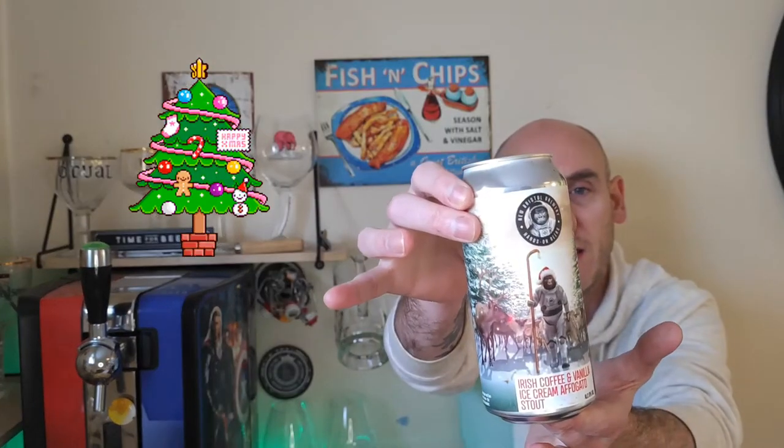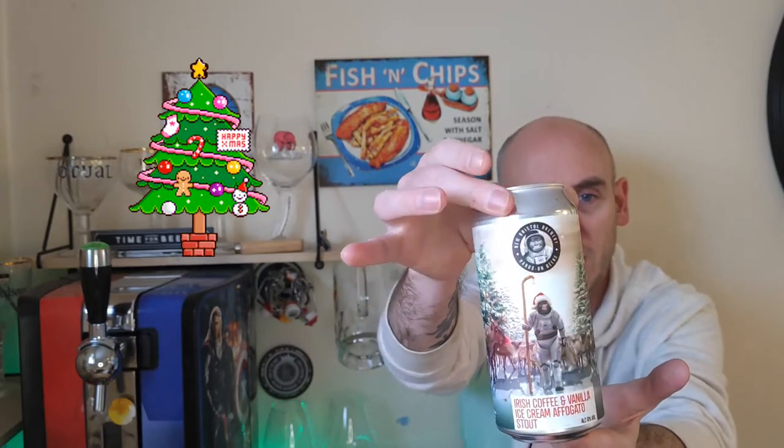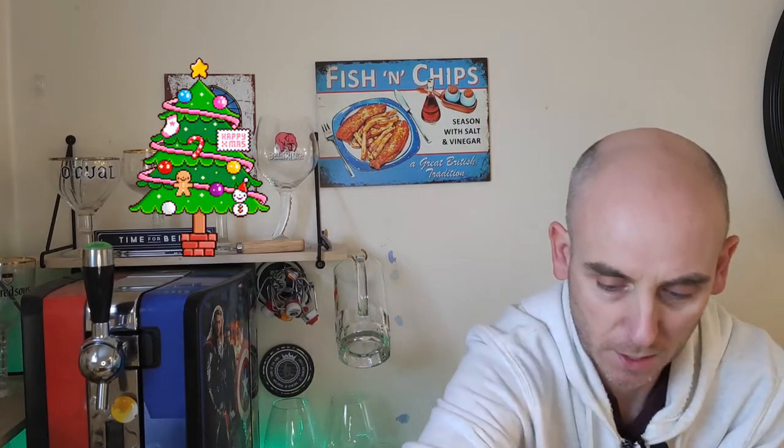First one is from one of my favourite breweries now, New Bristol Brewery. This one is an Irish coffee and vanilla ice cream affogato stout, coming in at 6%. They are making some fantastic beers, New Bristol Brewery. They really are. Certainly going in as one of my favourite breweries. That beer costs £4.20 for that one. Let's have another lucky dip.